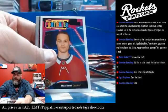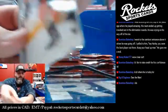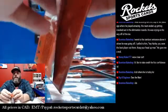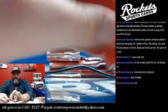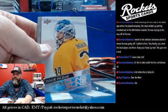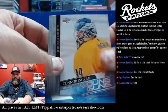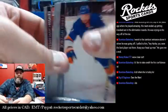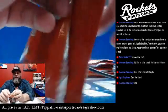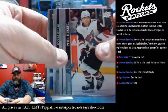We got portraits here. Max Domi as the Crypt Keeper. His face is all sunken in there. It's just weird looking. Looks like a Montreal box so far. Two inserts. Coming up, Connor Ingram, a new Young Gun. First one we've seen of that. I haven't seen that picture yet. Connor Ingram for, looks like, the Nashville Predators. Hoping not to go out with a fizzle here. We do have a box and some left. This is two boxes, I guess.